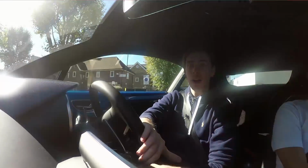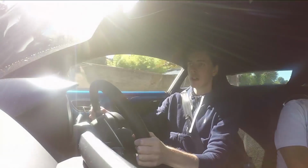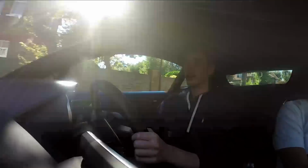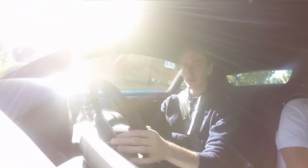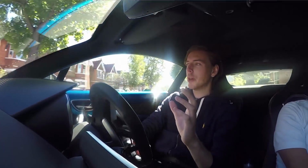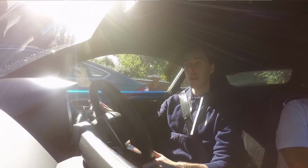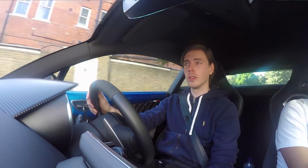And if you power on, I'll give you an example. So you get a really nice exhaust burble, but then you also get the whoosh from the actuation valve as well, from the turbo. So it's a very characterful engine, and they've engineered a very good exhaust system.